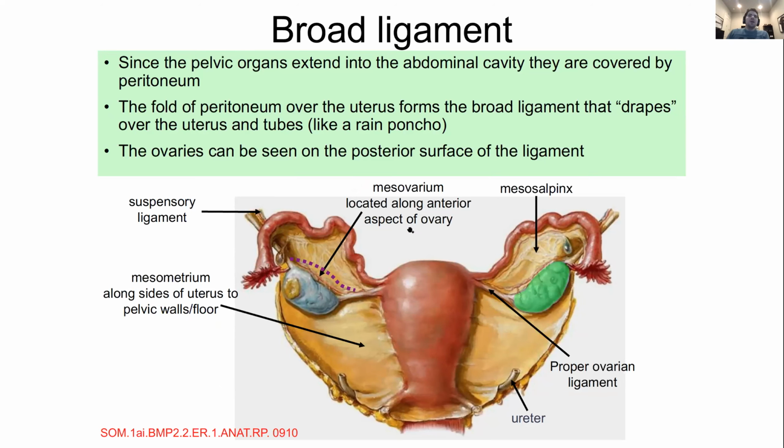Okay, so the broad ligament is gonna cover three areas. The mesometrium, metrium meaning uterus, mesovarium obviously meaning ovary, and then the mesosalpinx, which means the fallopian tube, right? So this is all gonna be this broad ligament. It's kind of draped over and it contains everything. Can't really appreciate that cardinal ligament that comes across, but I have another picture for it. And again, the suspensory ligament is going to hold those ovarian vessels.